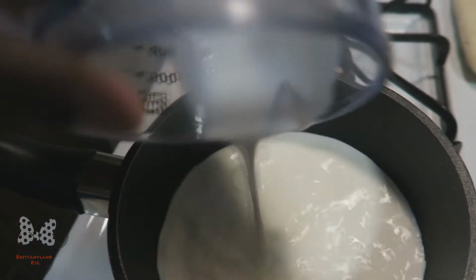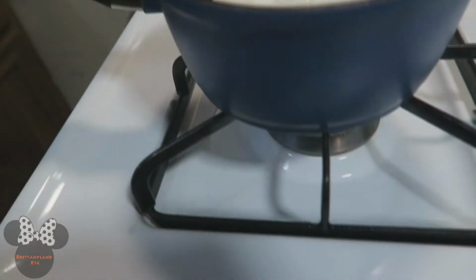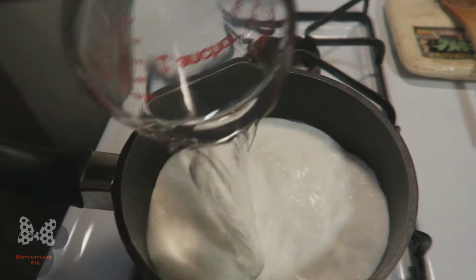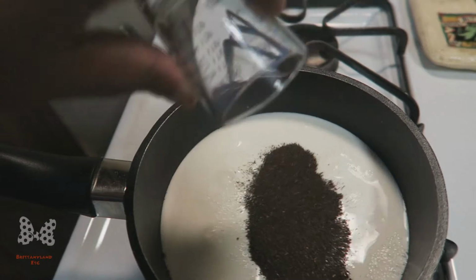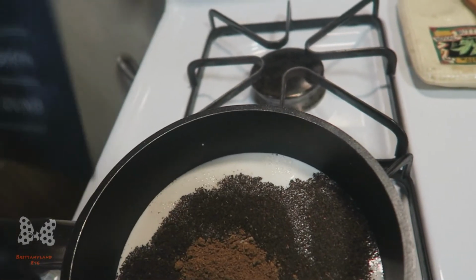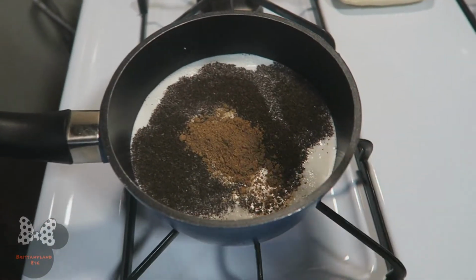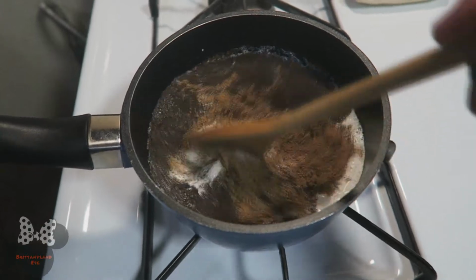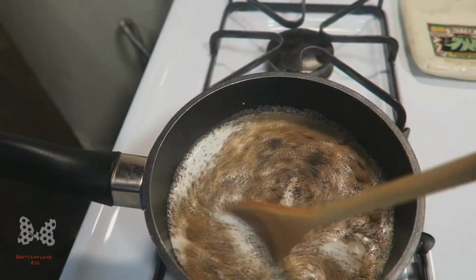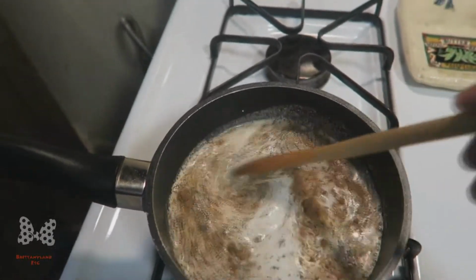So next you're going to want to add your ingredients. You want to add your milk, turn on the heat to medium, forgot to do that. Add your water, your tea, and the chai tea mix. And then you want to take a spoon and just kind of stir it till it's combined a little bit. You don't have to mix it up completely, but just a little bit so that it's not all clunky and chunky.